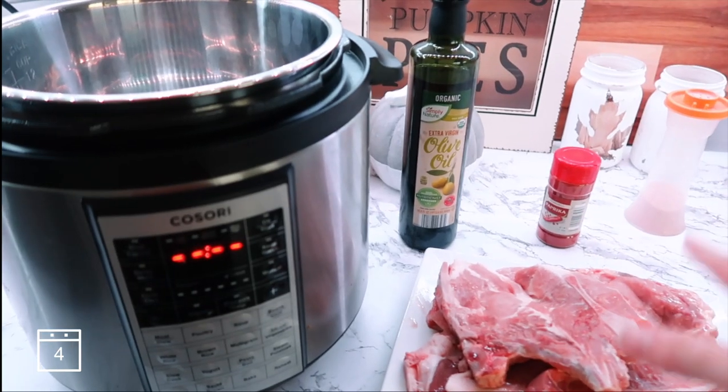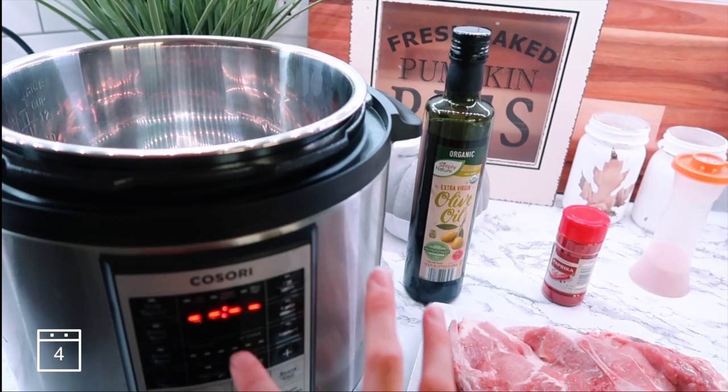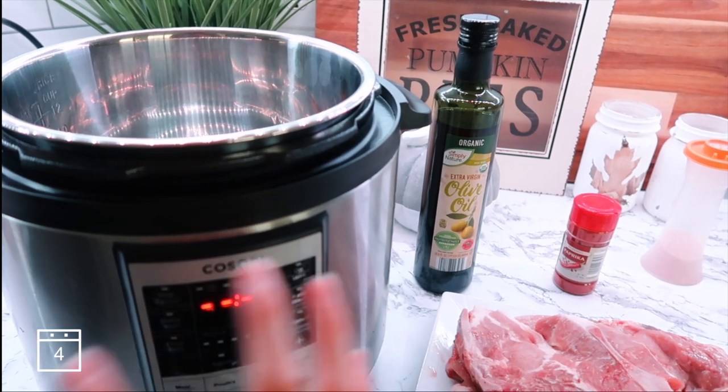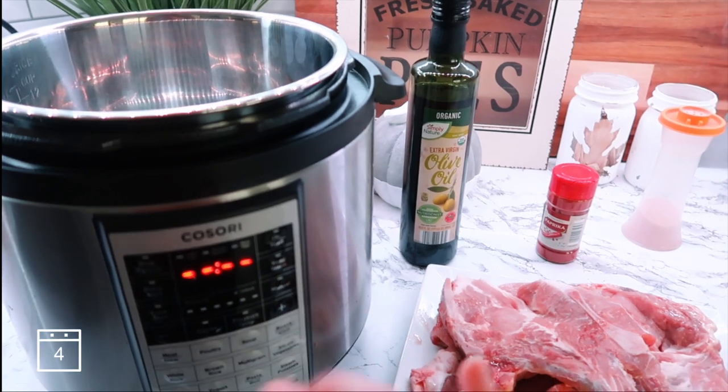How we make our pork chops is in our pressure cooker. This is also called an Instapot. There's other brands for it and whatnot. I will try to remember to link this one specifically below. It's from Amazon. We really like it, and it's, I believe, less expensive than the Instapot the last time I checked.